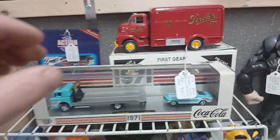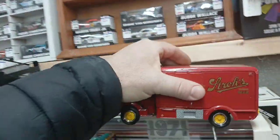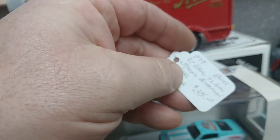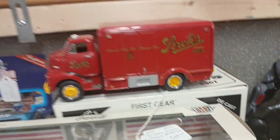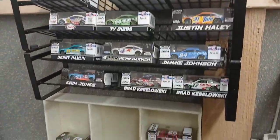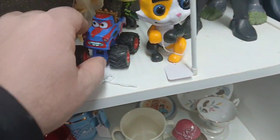Here's some automobile stuff. This is old Stroh's beer. It could be just a model, but it could be a coin bank. I'm not sure. What's that say? $35. And then there's race cars all through here. In case somebody collects it, this is where you'd come. These look like Stompers, but they're not. Disney stuff.